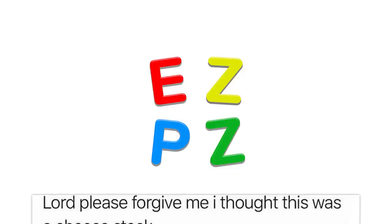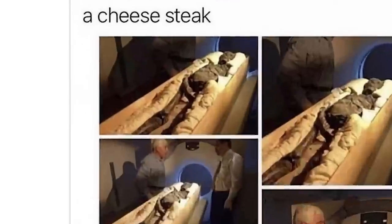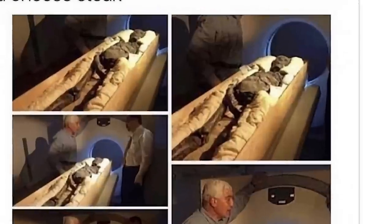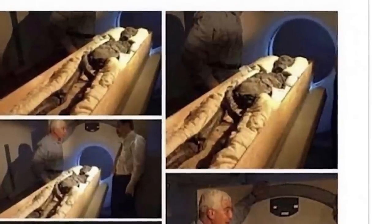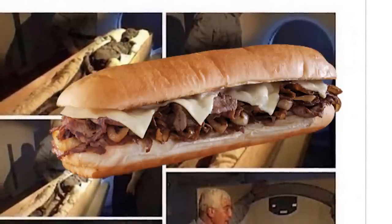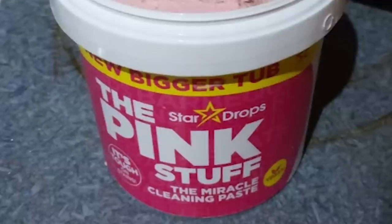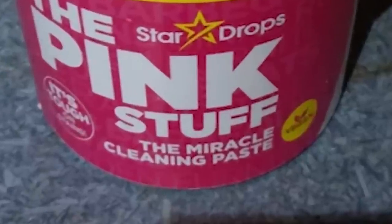Lord, please forgive me. I thought this was a cheesesteak. Yeah, I thought it was a cheesesteak too until the guy walked in. It's the bed that it's in. It looks like it's toasted on the outside and still fluffy on the inside. That's how I see it. Forbidden strawberry ice cream. The pink stuff. The miracle cleaning paste. That's dangerous.